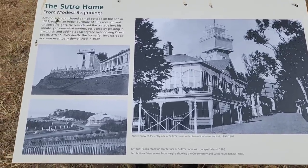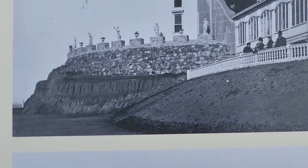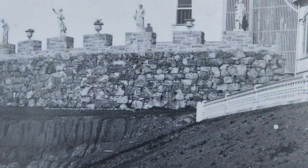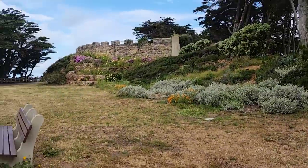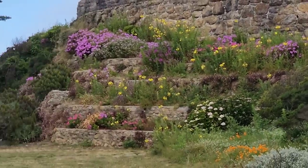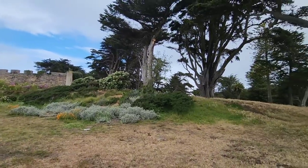So here's his residence. Look, we actually have a kind of a construction photo, but it's the wall and it's all complete except the terracing. So they just did that? And this is where his residence.